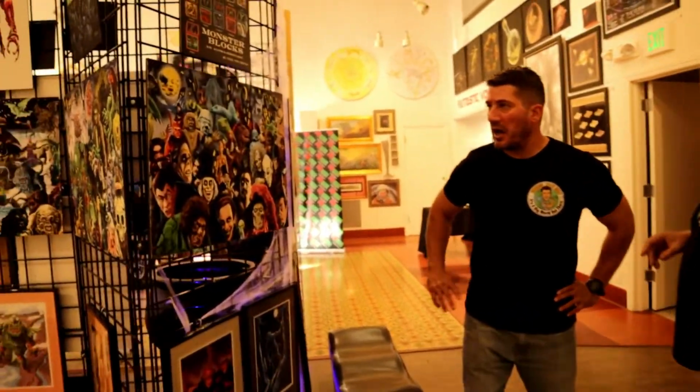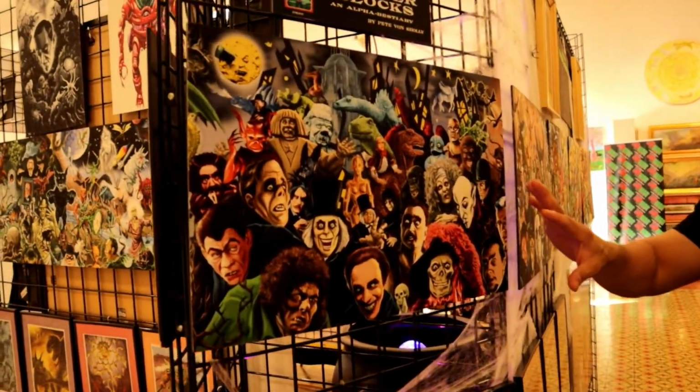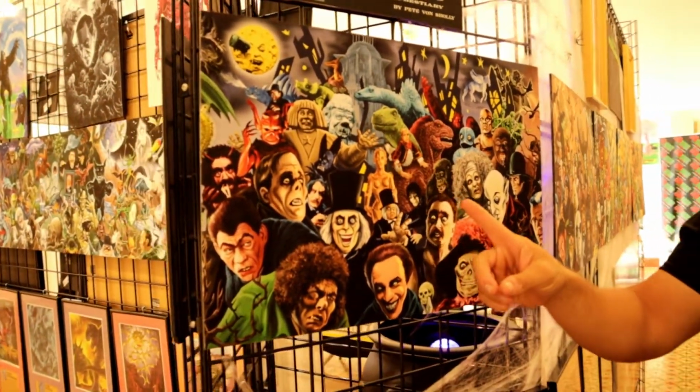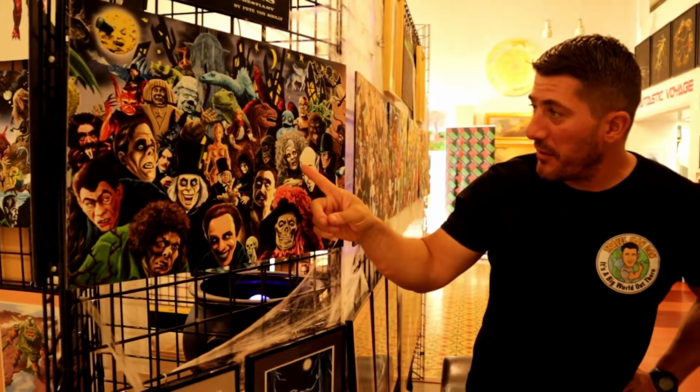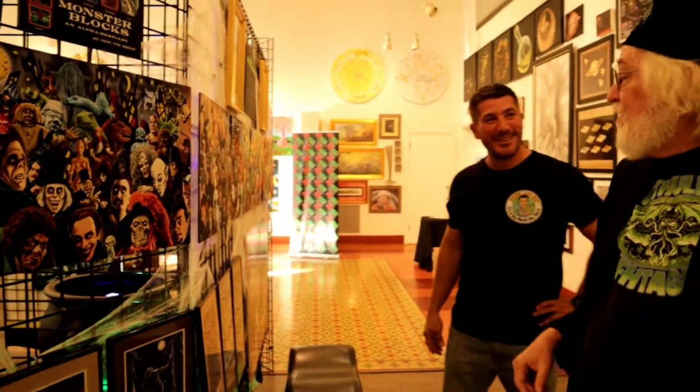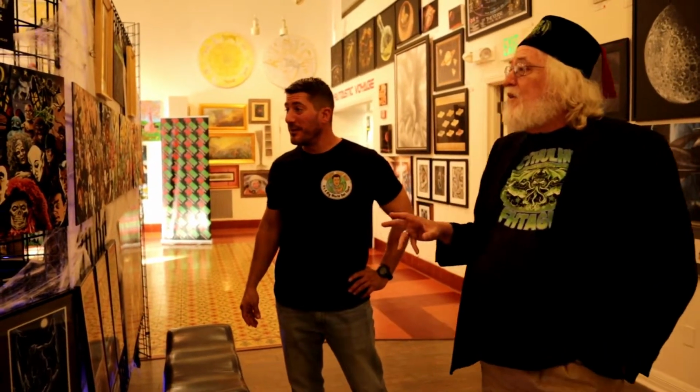Yeah, no, I love it. I mean, look at the detail on this, and you got this guy. I don't know, he's got a googly eye, and just really cool. This guy looks like one of my friends from back in Buffalo. That's from the silent version of Frankenstein. Oh, is it the first Frankenstein movie? Yeah, I think.